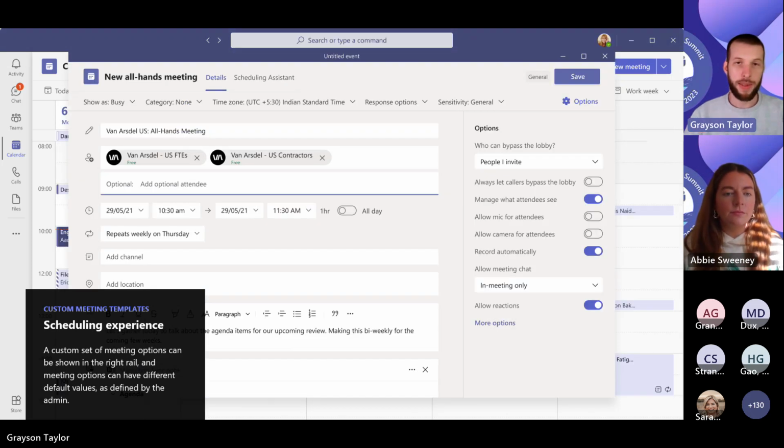In terms of scheduling experience, it's still a Teams meeting right under the hood. So what you see here is us creating a custom meeting using one of those custom templates. You'll see that these default settings here on the right, let me grab my laser pointer to point these out. These settings here on the right, the options, are set by default to whatever you've previously defined in that meeting template, but end users can change those as they see fit. So this just gives you that out of the box default experience.